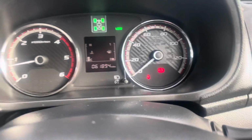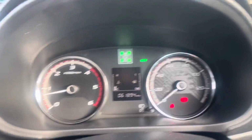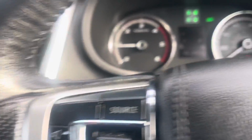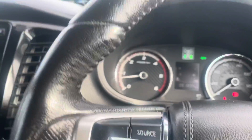61,000 miles. We are going to go down now and put some fuel in, so it will come with fuel. USB sockets, automatic lights, automatic wipers.